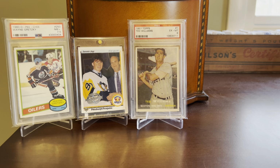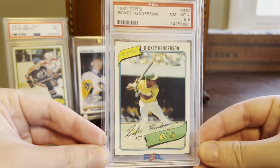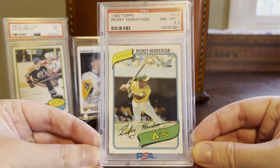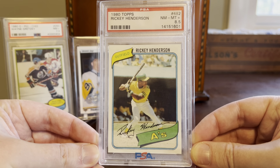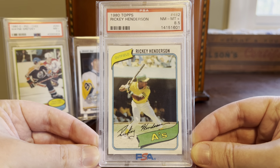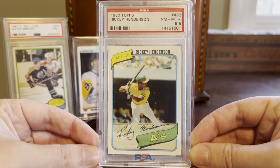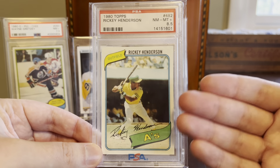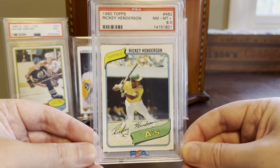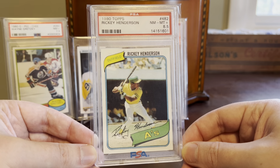Down to slot 20, another one that I picked up just this past year as part of my Big Fish experiment. It is the Rickey Henderson rookie card from 1980 Topps Baseball, a card that I felt was a pretty big hole in my baseball collection, since I've been back at it as an adult for 15 years. I agree that this is almost like the last true rookie card, because the following year we would get Fleer and Donruss.